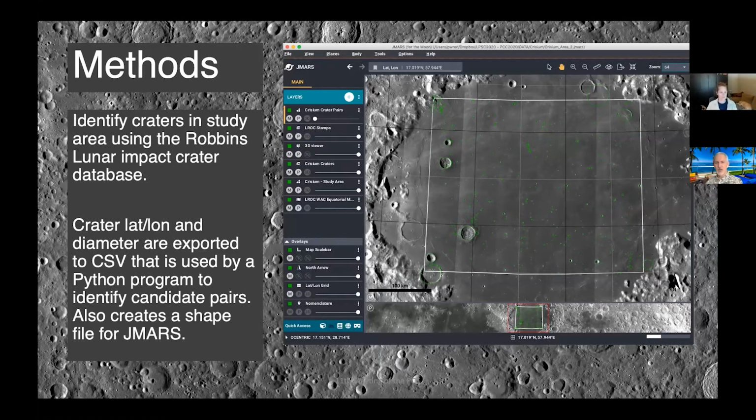So I hope you can see on the diagram the green dots and circles that are in this area. That's the result of doing a query on the Robbins Lunar crater database. So instantly, I have all the craters from around 1 kilometer and up already located within the search area. I think this is Chrissy, yeah. And then we can almost instantly export all of those identified craters to a CSV file. We get the lat long, and right now we are only getting the diameter. There's a lot of other good metadata in there, by the way, that's available and viewable in a table in JMARS.